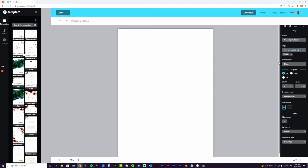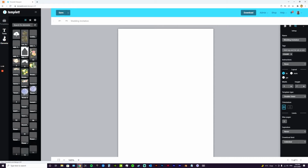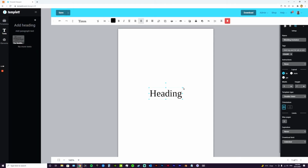Now I'm going to get started with my design. So over in this panel, we've got our templates, we've got type and text, and we've got elements. So I'm going to go across to type and text, and I'm going to do all my text first. I'm going to hit add heading. And because this is a wedding invitation, I'm going to add the name of a bride and a groom.